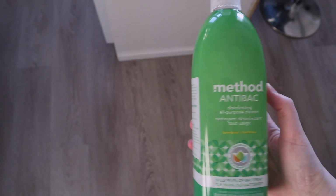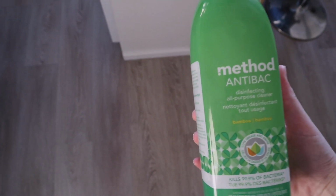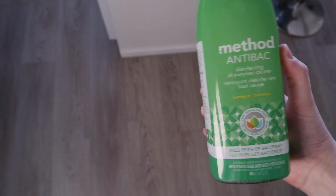So I'm just gonna use the Method Anti-Bac spray. It's just like a disinfecting all-purpose cleaner, but it's in bamboo. It smells really good, so I'm gonna use that to clean the shelves off quick.